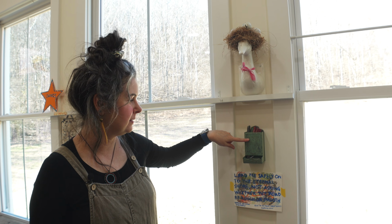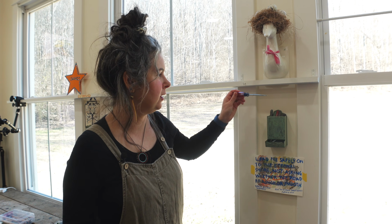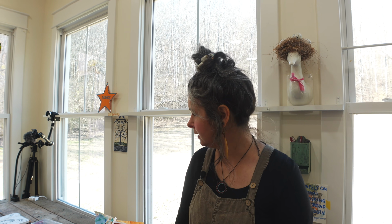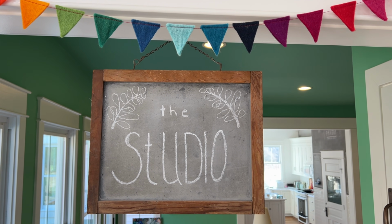This is, well, I wonder what this used to be, like for matches or something. And I put things in here that I need, like pliers, which is handy. My desk, I already showed y'all that. Can you think of anything else we should tell them about? My cute studio sign up there, coming and going.